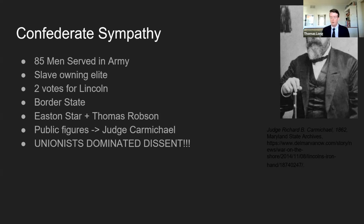Thomas Robson was actually arrested by Union authorities for publishing his opinions, and he was expelled from the county for the duration of the war. This was also seen with Carmichael. While he and his state's attorney, who was also a Confederate sympathizer, were hearing a case, Union soldiers came into the courtroom and beat them up on the floor and arrested them and held them for a time, I think in Delaware in a prison. But this wasn't for the entirety of the war. What I'm trying to get at here is that any Confederate sympathy from these high profile figures tended to be met with Union domination.